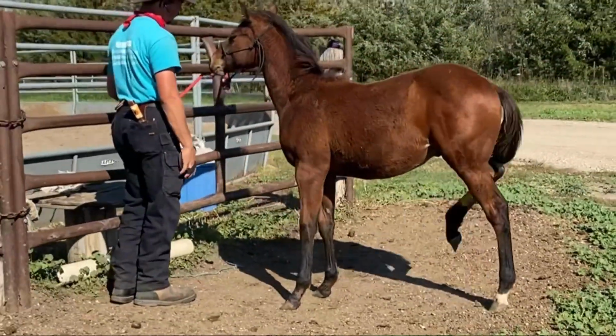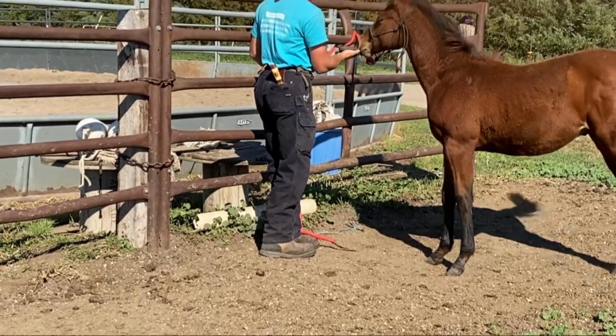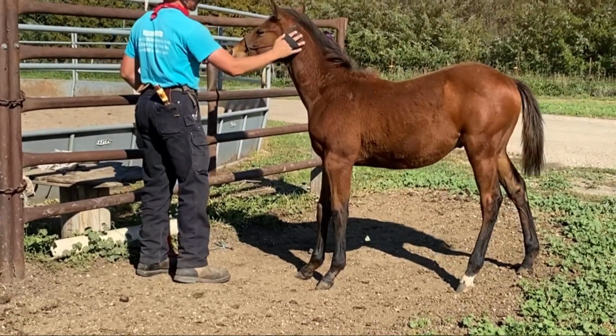So Seth does a much better job this time around preparing this colt to go under his neck from the right to the left. And once he gets over here, the colt is a lot more comfortable.